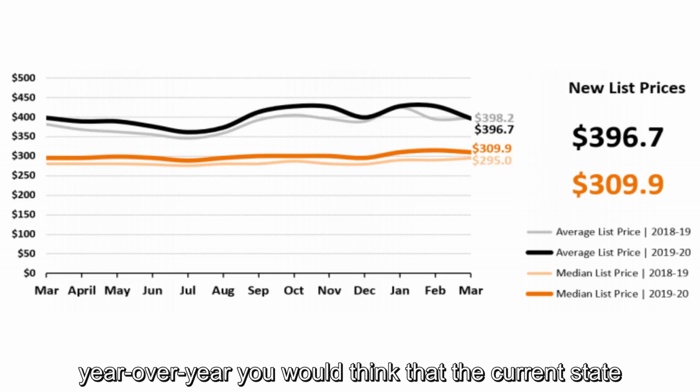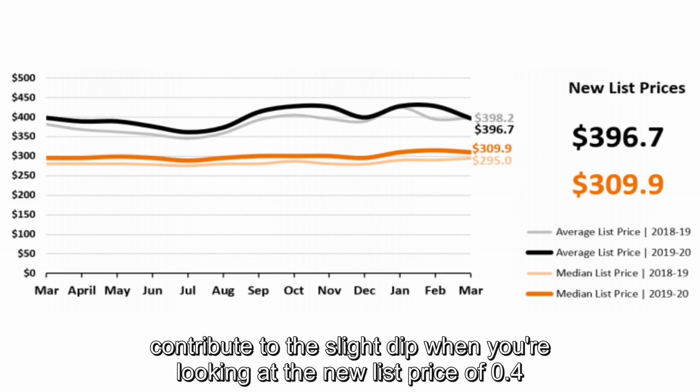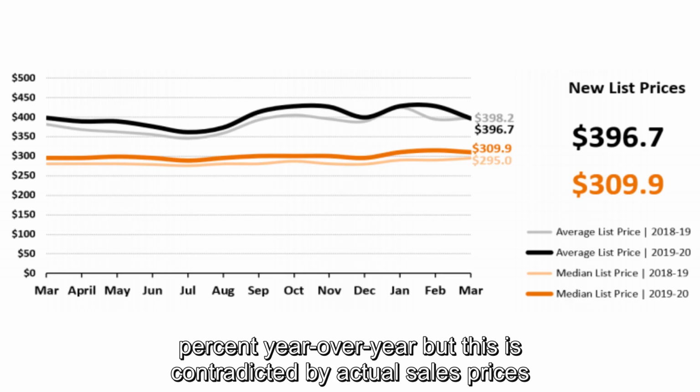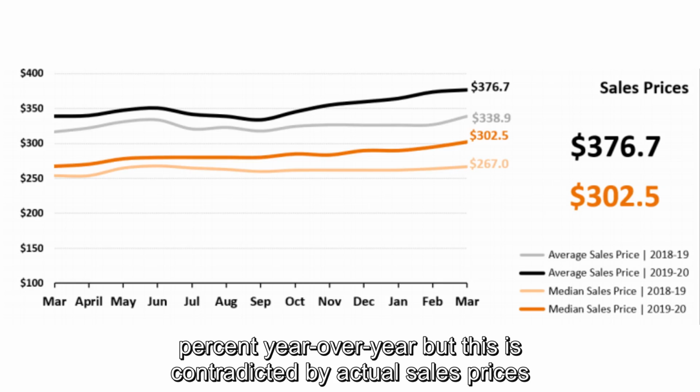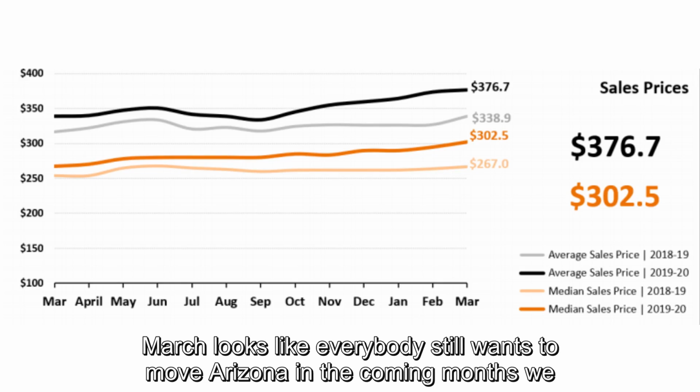year over year. You would think that the current state of affairs would be causing a lack of buyer competition, and it would contribute to the slight dip when we are looking at the new list prices of 0.4% year over year. But this is contradicted by actual sales prices, where we see an increase of 11.2% year over year as of the end of March. Looks like everybody still wants to move to Arizona.